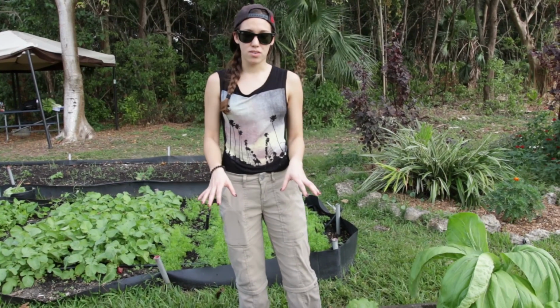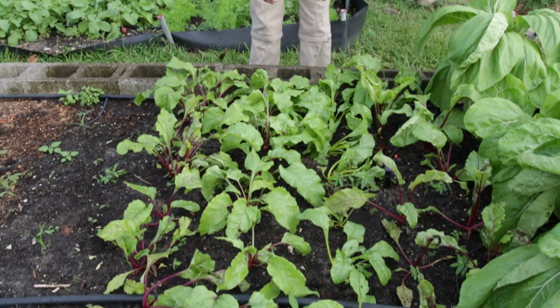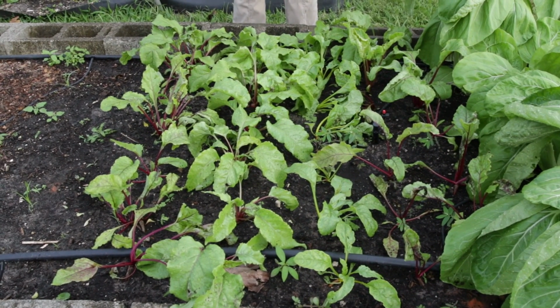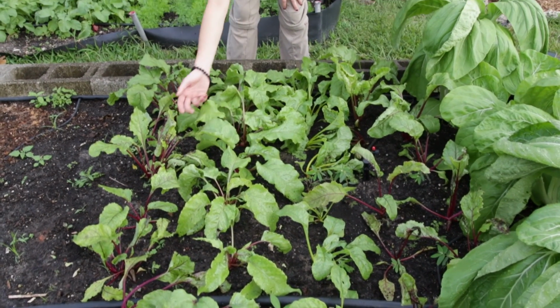We're gonna leave the beets in because I don't think there's enough of them for us to really pull one out, unlike the carrots, where there's plenty of them. But just take a moment of appreciation for these beautiful beets. They started off a little rough, but they seem to be bouncing back pretty hard. So yeah, look at that.